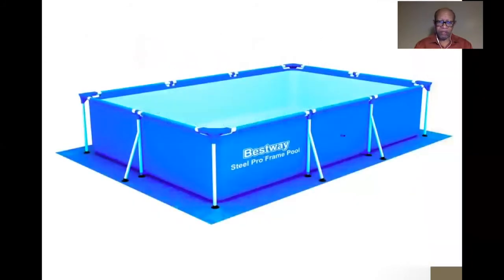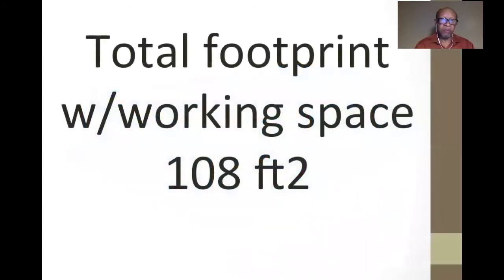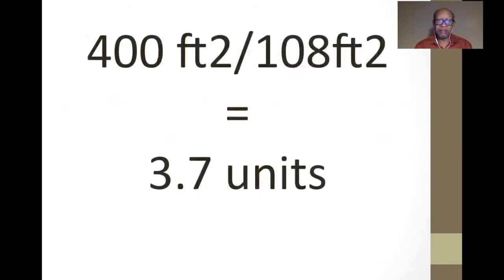This is what it looked like. And again, just 70 square feet of space in there for everything. And the total footprint with working space around it was 108 square feet. Now, within a 400 square foot area, you could fit in 3.7 of these 108 square foot footprint units.